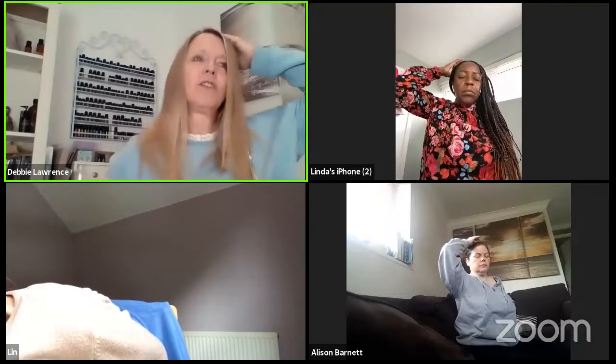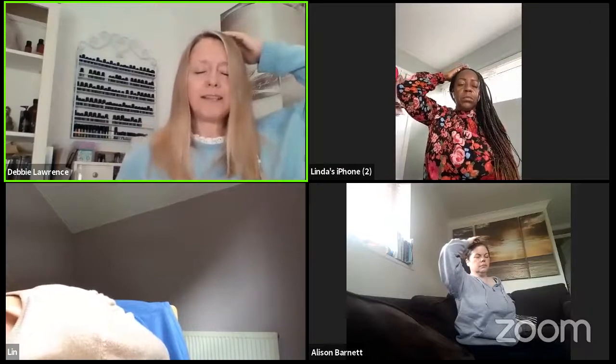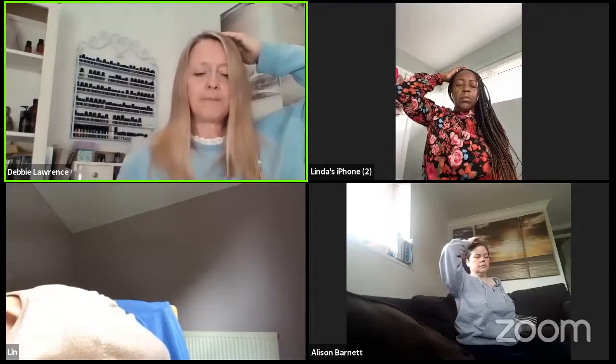And if you haven't got Clary Sage, you can do this with any oil, or you can just follow along with the meditation anyway without the oil on your hands.